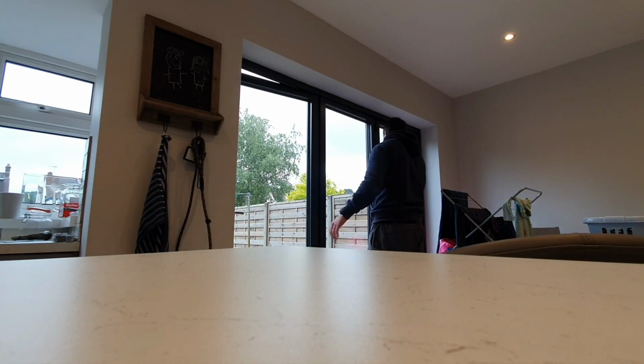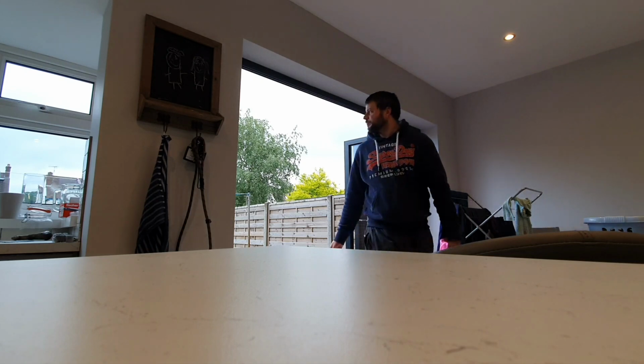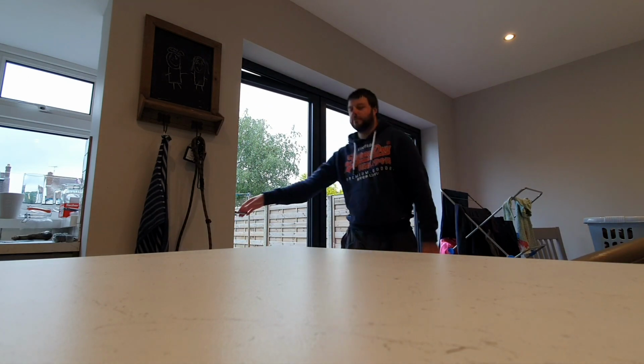Me and my brother-in-law did the kitchen, and the only company that I had in was the company for the bifold doors. It opens up the dining room into the garden, which was nice when the nice weather was here, but it's gone dismal, terrible. So I'm gonna get them shut again. But we're really pleased with them. We're pleased with how they turned out.